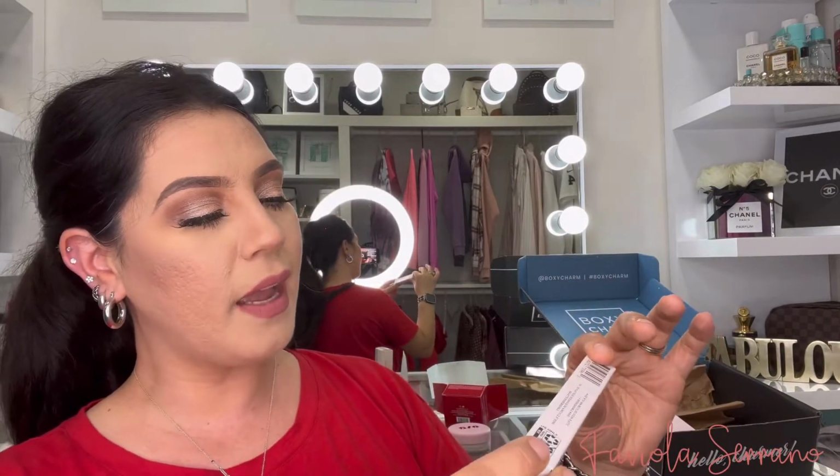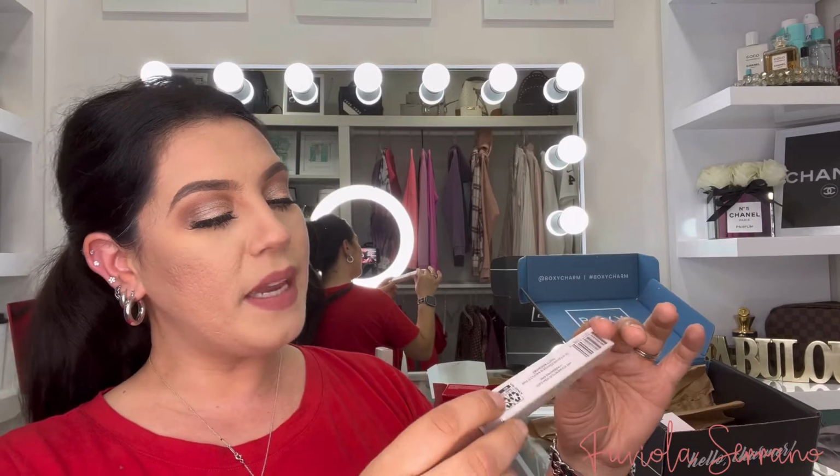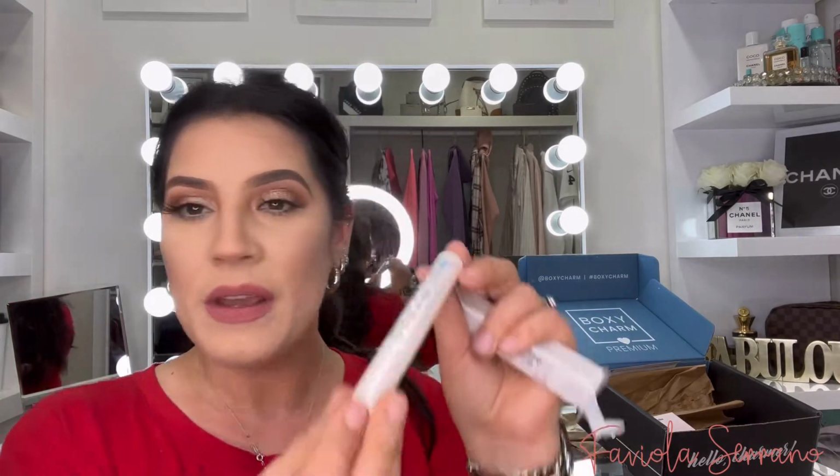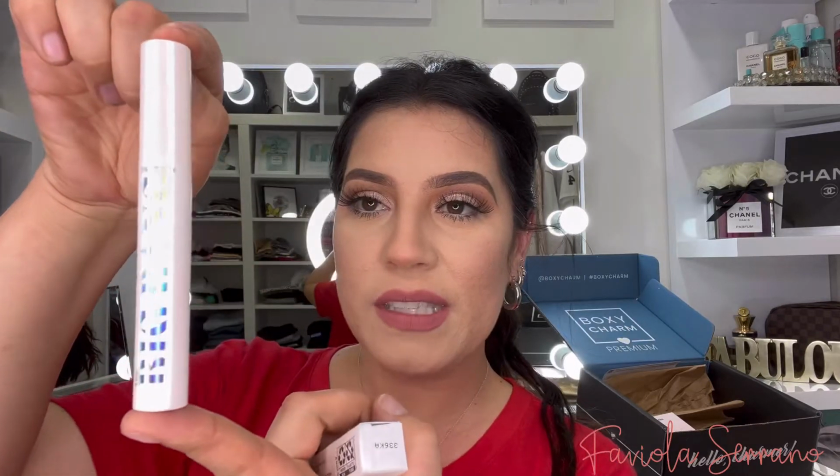And this is by Ether Beauty, the Big Bang Mascara. Oh my god, I love this box. It's like fully loaded with makeup. I see maybe one or two skincare, maybe. I'm not sure. But this is what the mascara looks like.